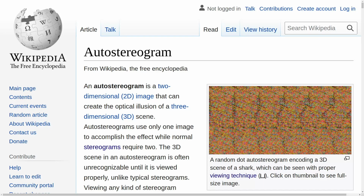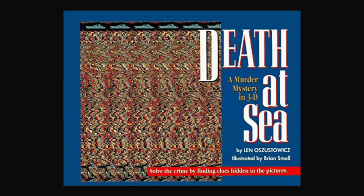The hidden image is what Wikipedia calls an auto-stereogram. These were really popular in the 90s. I had a couple books of them, including this murder mystery in 3D. I thought this was a cool concept, but I don't think they ever made any more of them. Anyway, at first glance this does look like it could be a stereogram because it repeats horizontally.